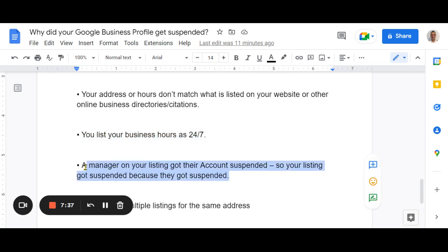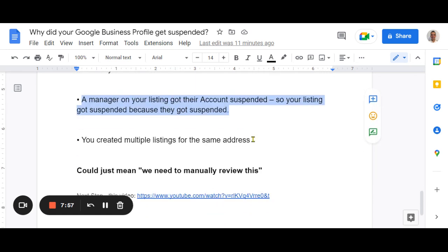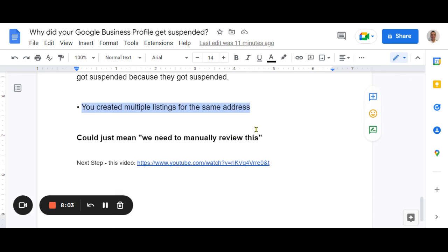This one here doesn't happen often, but we have seen it happen. So you might have a manager who's associated with your listing. That manager person gets suspended for some other reason on Google, and that could get your listing suspended as well, just via that association. So that could be a reason there. And the other one is, and we've kind of mentioned this before, you've got a few listings at the same address. Google doesn't really like that.